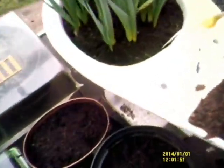I won't be planting them out until I get the polytunnel up and running. I did plan on doing it today, but it's too windy out there. It'd just be a nightmare. So I've got to wait for a nice calm day to get it done.